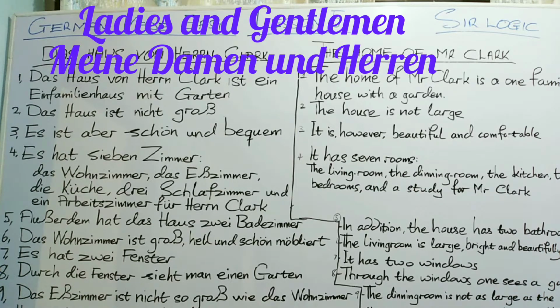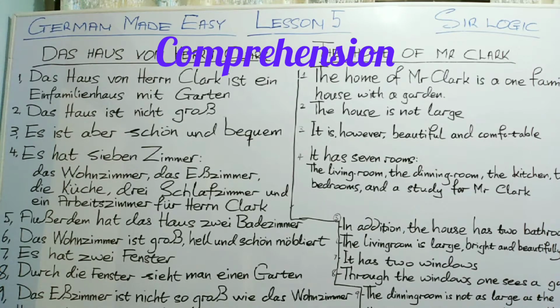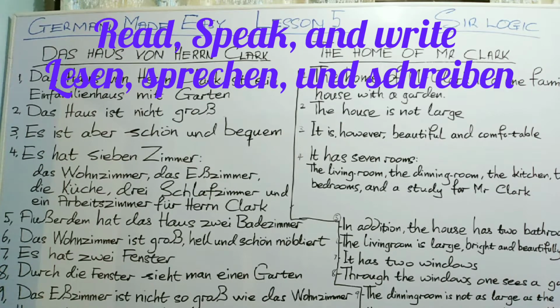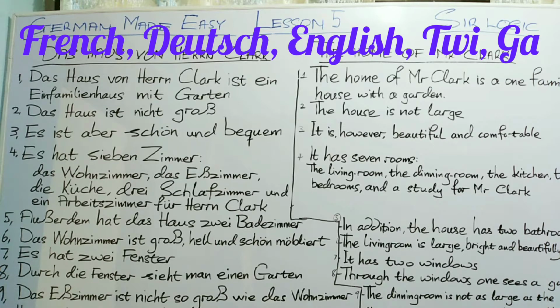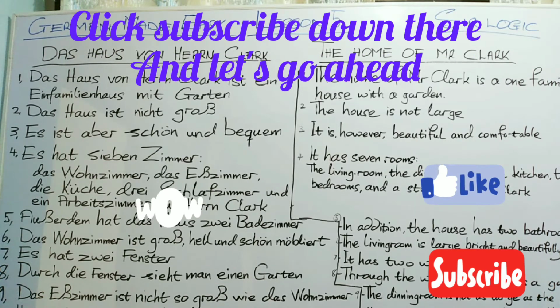We are continuing with the comprehension. We would like to learn to read, speak, and write German. The world has become a little village. You can find yourself anywhere in the world. My contribution to helping people have it easy wherever they find themselves is to teach the language that I can speak in addition to English and the other languages. I speak French, German, English, Twi, and Ga. I speak 5 languages. I want you to have at least a second or a third language. That's the German.